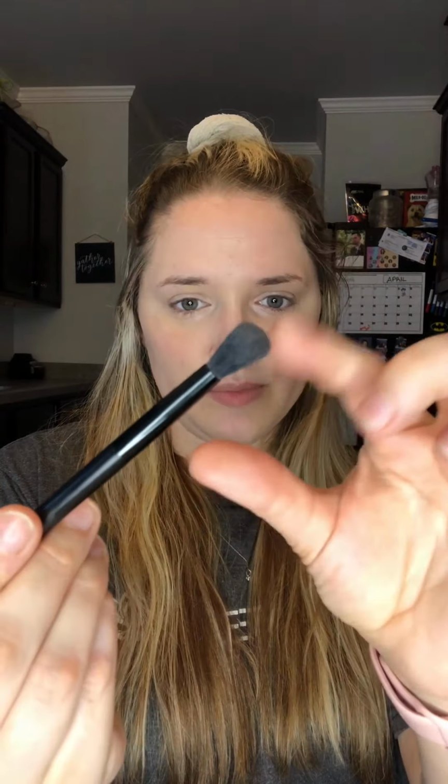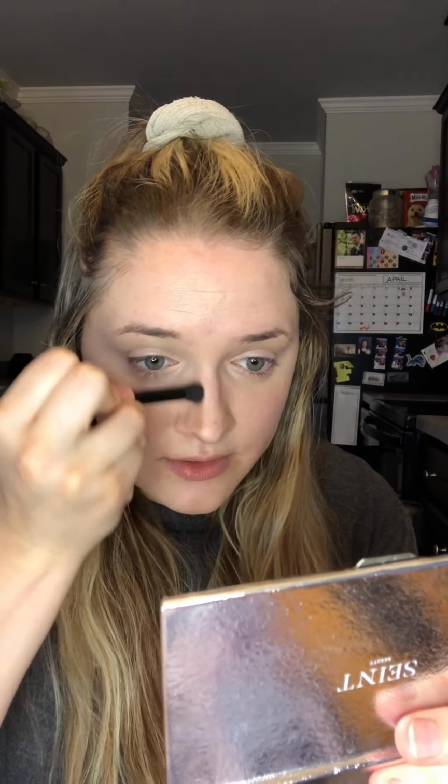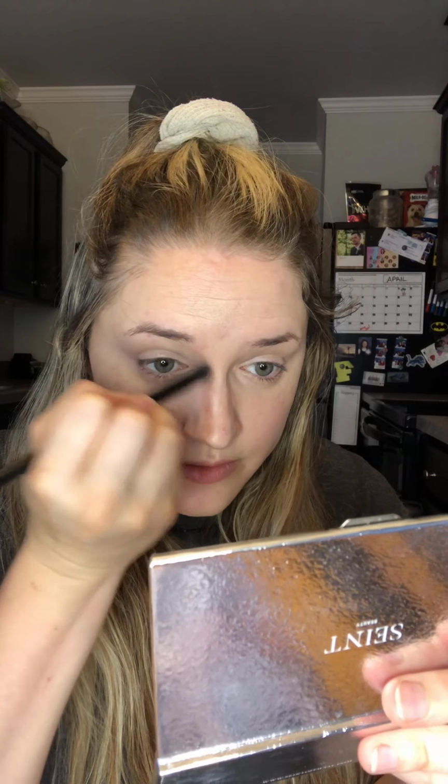Okay, so now for my little contour trick. So I have my eyeshadow brush. You can use your eyeshadow brush, your smudge brush, whatever you want to use. But this end of the eyeshadow brush, the smaller end, is a smudge. So you don't really need the smudge brush. If you don't want it, you can use the eyeshadow, because then you also get the blending part. So take your smudge end, a little bit into your contour. Here's mine, it's Astoria. And then you're gonna use that to contour your nose.